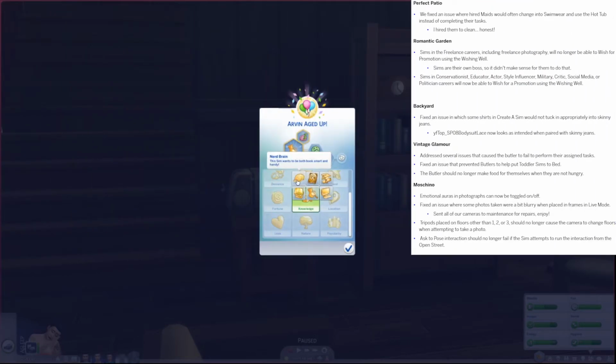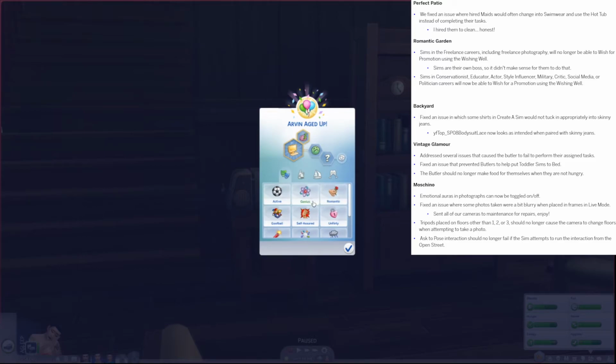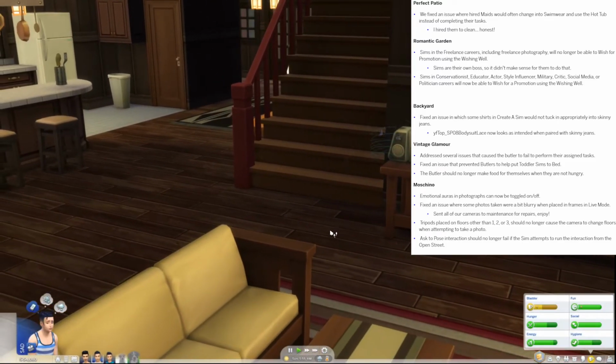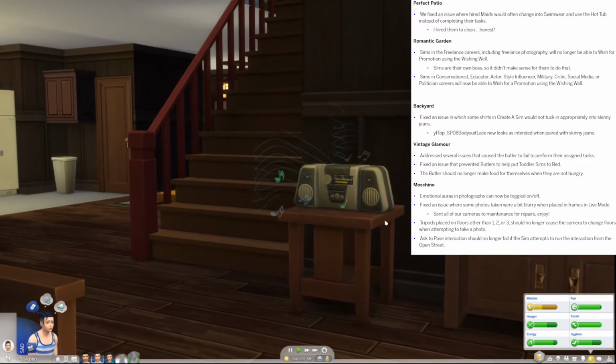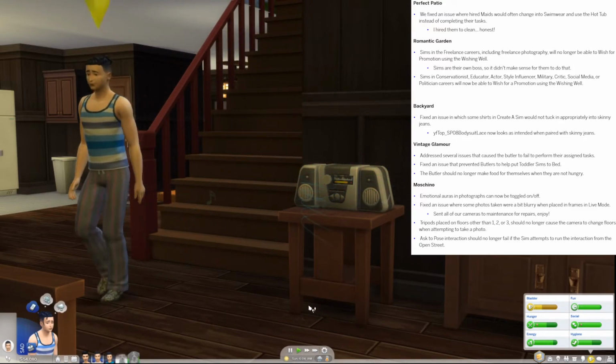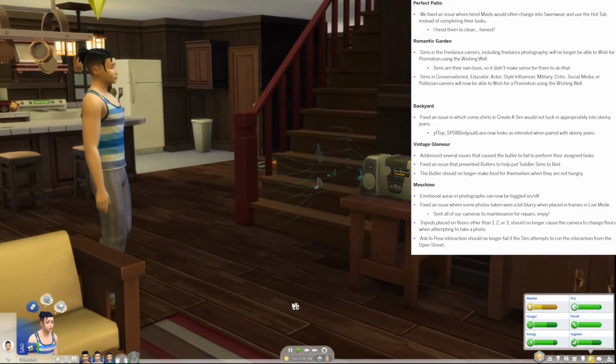Perfect patio. We fixed an issue where hired maids would often change into swimwear and use the hot tub instead of completing their tasks. Romantic garden. Sims in the freelance career, including freelance photography, will no longer be able to wish for promotion using the wishing well. Sims in conservationist, educator, actor, style influencer, military, critic, social media, or politician careers will now be able to wish for a promotion using the wishing well.